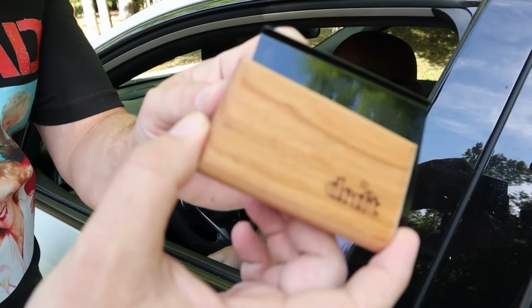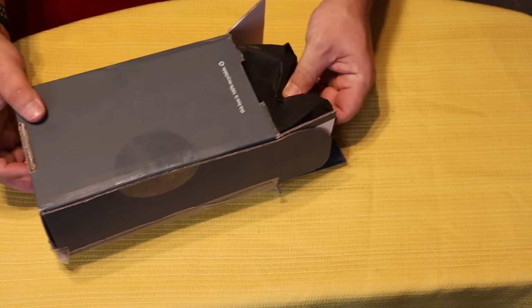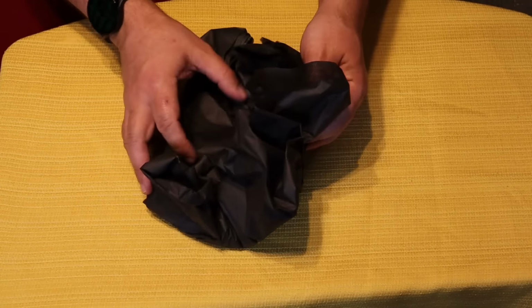One of the best things, besides the actual scent of the product and how good it is, that I love about Drift is their subscription service. Let me tell you about this. The first thing is when they send it to you, they send you this little starter package here. It's this thing right here. I'll show you a close-up of me in my car with it. So they send you the starter package. Then you can get your monthly refills, as they recommend changing it every 30 days.